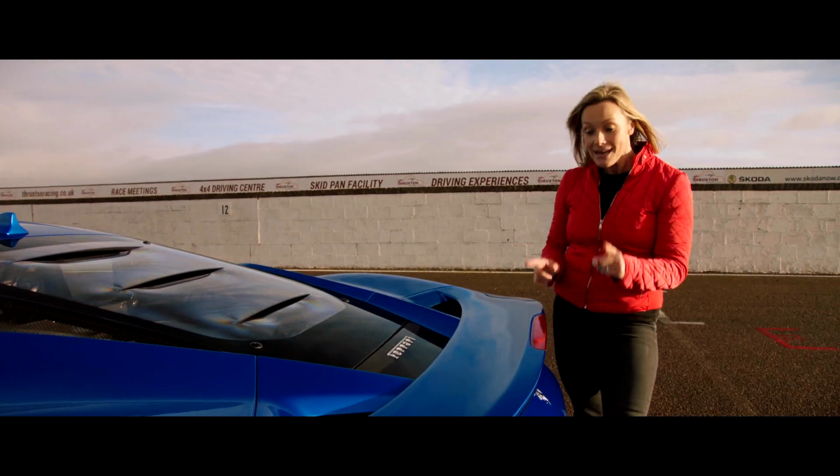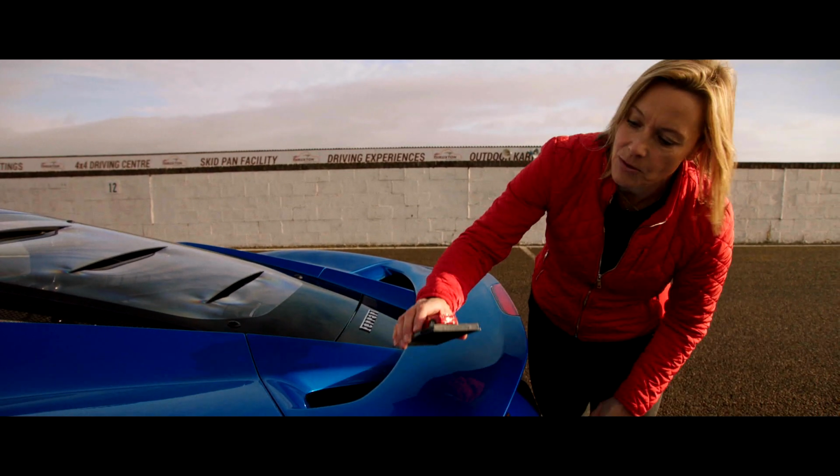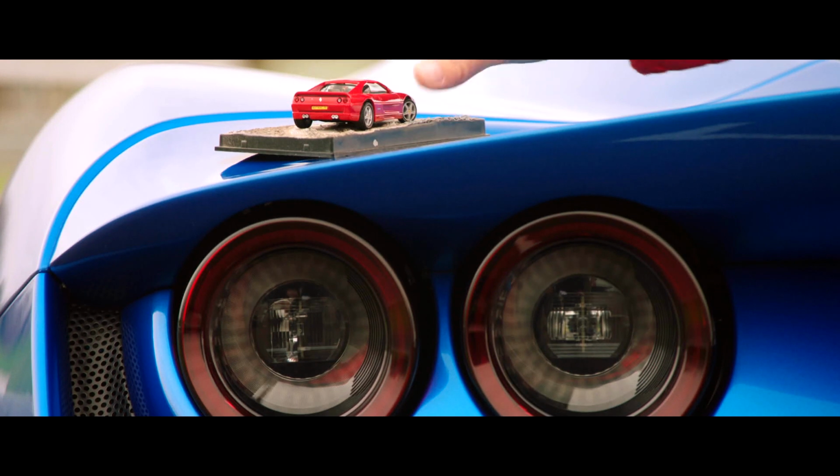Now before I leave the rear, I just need to bring your attention to these lovely round lights, which is a nod to previous cars like the 355.